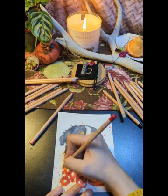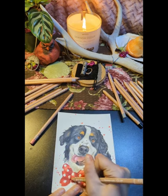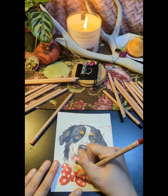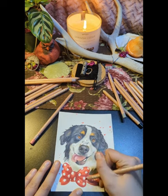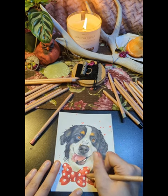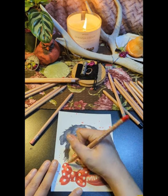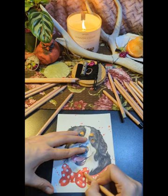Because of the softness of the core of the Caran d'Ache pencils, I do find that it's a little easier to layer light colors on top of dark. This helps with adding a little more detail when forming those clumps of hair and making sure that I'm accurately representing that hairy-like texture and having those natural wisps and the randomness of how fur falls on the coat.